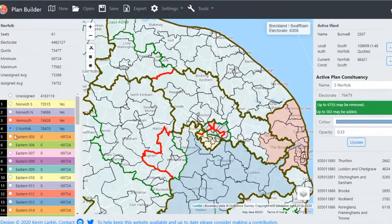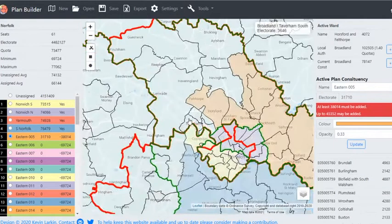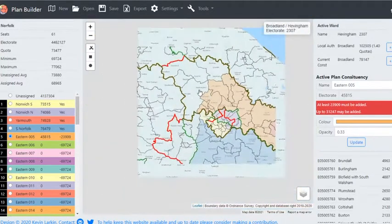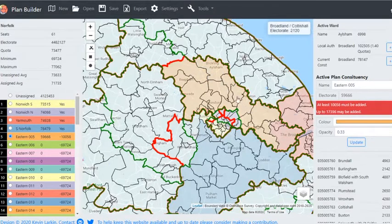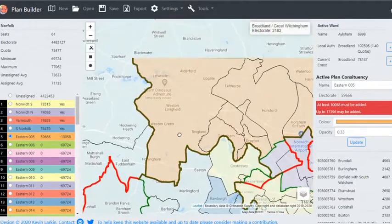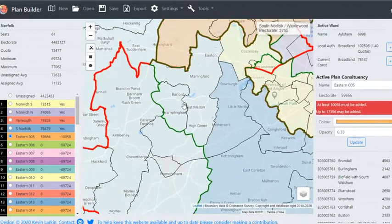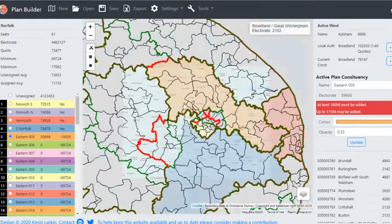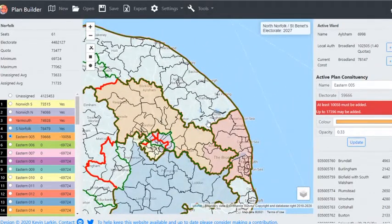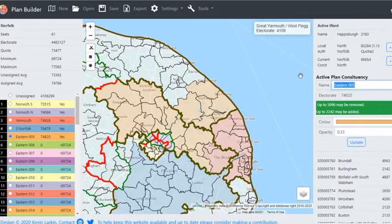I'll try up here next, Broadland. That's nearly 60. Now then, that's not worth including those two because that's only a few voters. Wymondham seems a strange thing to add on. Let's add some more. It's called Broadland, so put some more of the Broads into it. Seems to make sense. That's okay. Yeah, that's the right size. So I'll call that Broadland.